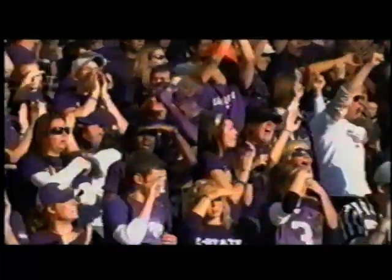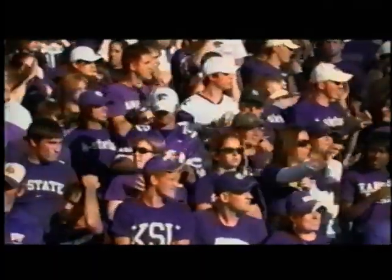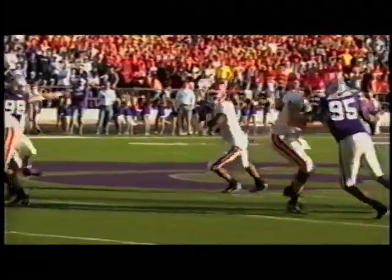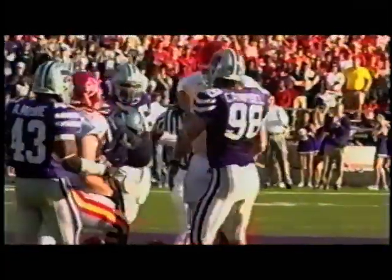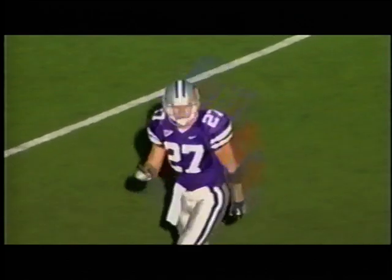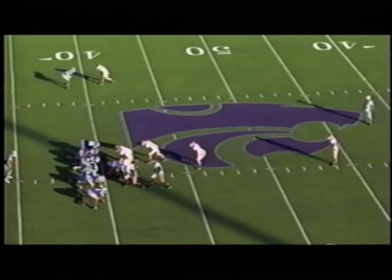Off the edge, far side, Ian Campbell with another sack for the Wildcats. Ian Campbell is always good for at least one per game. Coming into the game, only three away from the K-State record in a season. In 1996, the record was 11 and a half sacks for Niall Wyron. That's the 9th-and-a-half sack on third down. Ian Campbell comes around on third and long with an NFL-type blitz right in the face of Brett Meyer, pulls him down to 40, and Iowa State again has to punt.